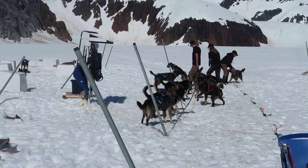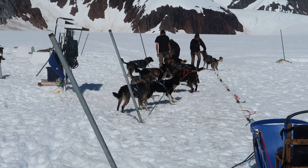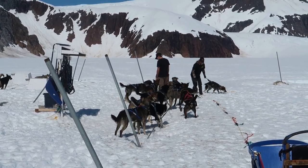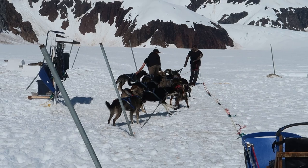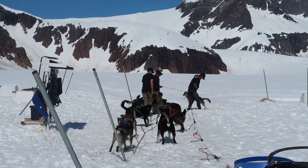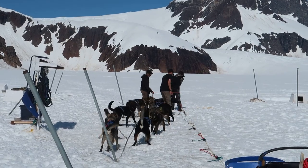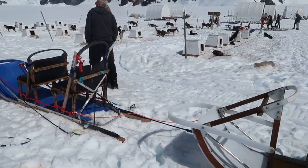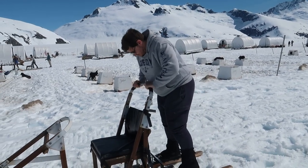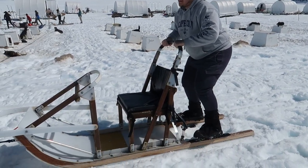Here are our dogs. They're very excited to get going. She said that they hate to stop. They just love to run. And this is basically, you know, what they were born to do. They're going nuts. Here is our sled. Brandon said he wants to start standing up, so he's gonna start standing up, and I'm gonna be in the chair in front of him.